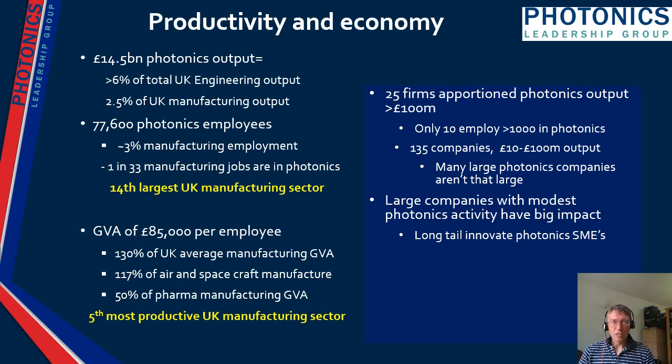If you look relative to other aspects of the economy, £14.5 billion worth of photonics output is about 2.5% of UK manufacturing. 77,000-odd employees is again about 3% of manufacturing employment, which means 1 in 33 manufacturing jobs in the UK are in photonics. That certainly makes photonics the 14th largest UK manufacturing sector.